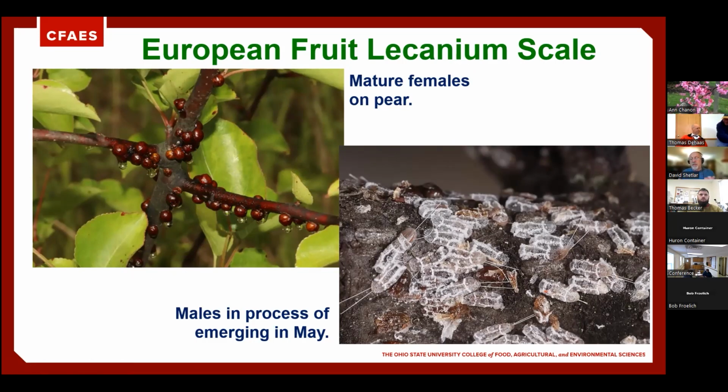Those eggs are under the protection of the shell of the female, or her exoskeleton. So contact insecticides aren't going to reach them, since those eggs aren't feeding. Systemic insecticides aren't going to reach them. And so, I'm really not going to do any good trying to target that.